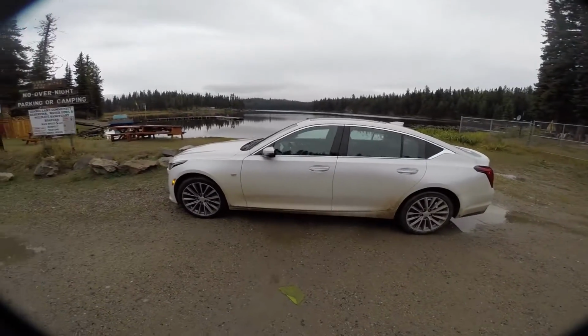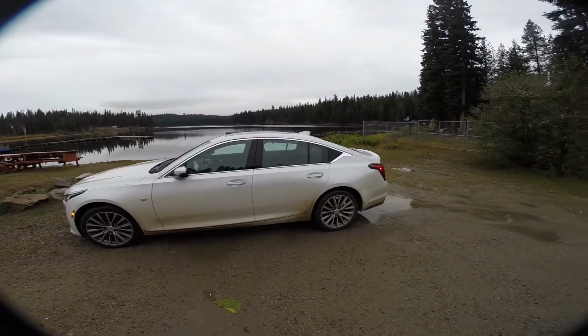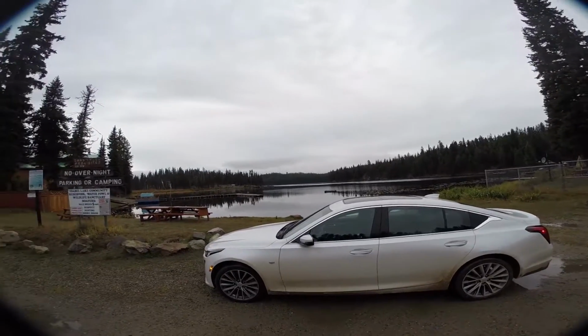As you can tell, we've gotten the Cadillac very dirty. And it was to come take a look at this.